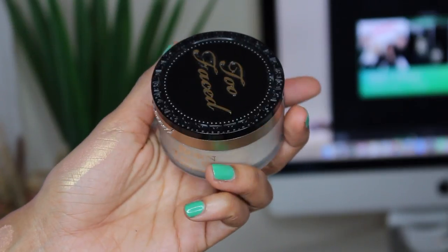Also, brand new to the family, this is something that I actually haven't used all that much, but I already know that I am obsessed and in love with it. I've used it all this week, and I cannot stop using it. It's the new Too Faced Loose Powder from the Born This Way line. I believe it's just a translucent setting powder. I use it to bake, as I use my Airspun Loose Powder, and this is just so good.